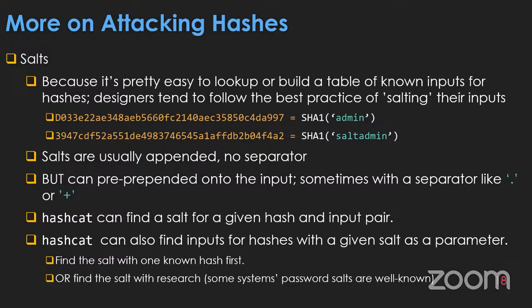In many cases, it's more like source code dependent when done wrong. So open source projects tend to share the same salt in all deployments, like Shadow, for example, right? But salt could defeat a lot of this cracking or predefined lists of hashes if it was done correctly.